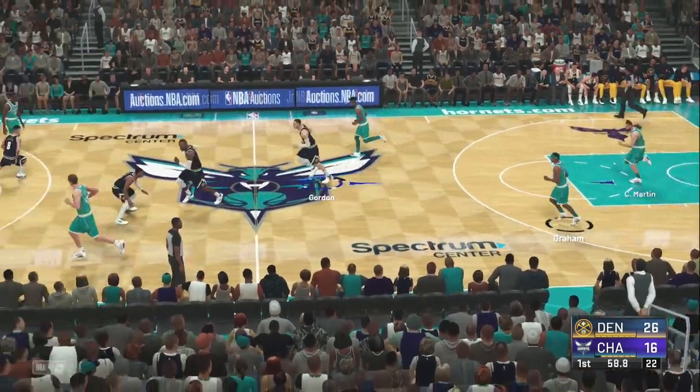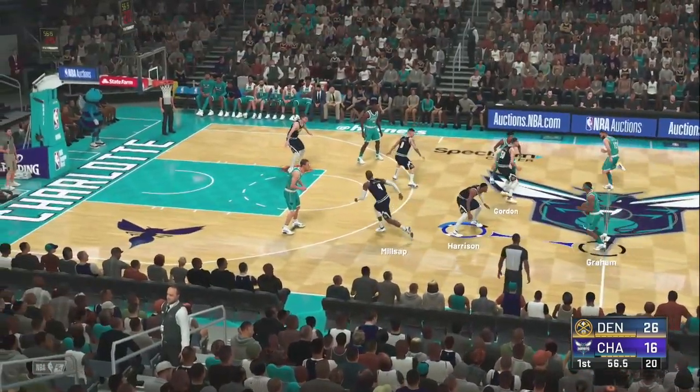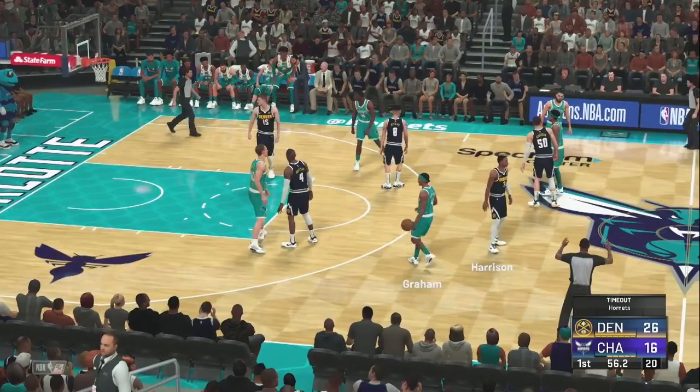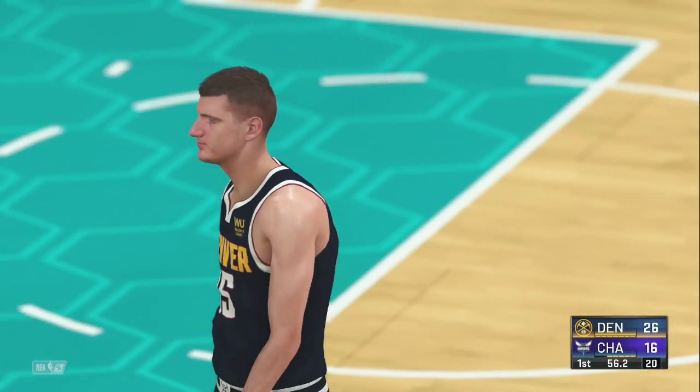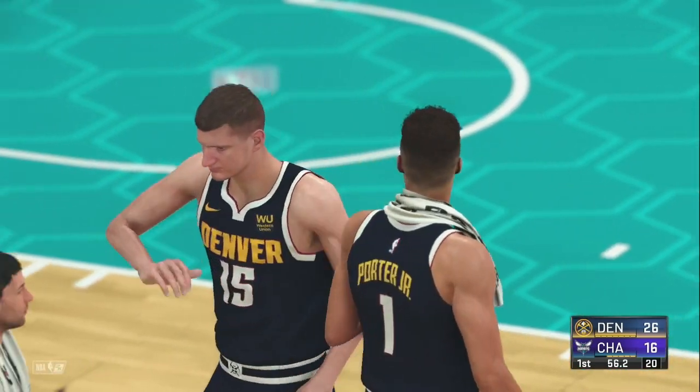Defensively, they've got to pick up the intensity. Hard to win surrendering this high a field goal percentage. Yeah, you've got to turn up the dial on the intensity at the defensive end if you're them. I mean, it's still early, but I agree with you.